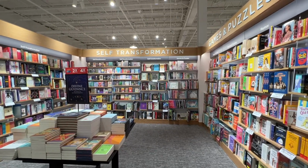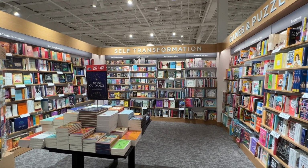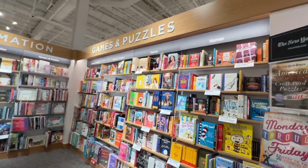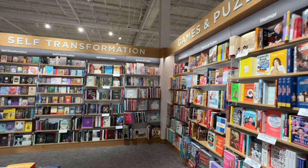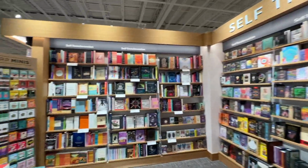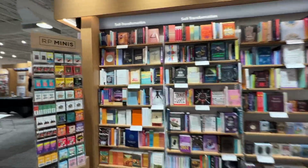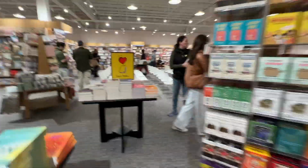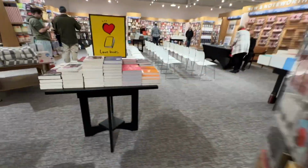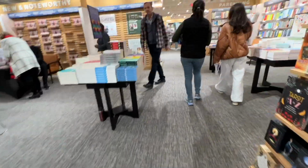So here's more games and puzzles, and then it goes into self-transformation. And as you could see, they're set up like little rooms, or I like to think of them as little nooks. They really could use a bench in this area or something to sit on, because sometimes you're looking through books, you want to get a good idea of what's in a book before you purchase it. Look at the Zoltar, the mini Zoltar.